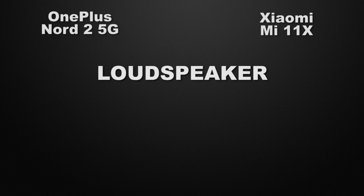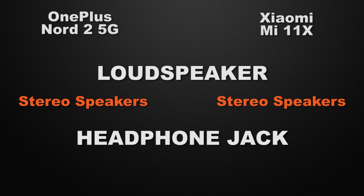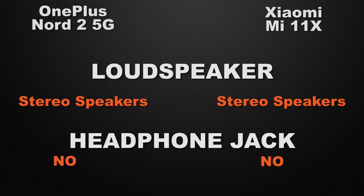Let's talk about the loudspeaker of the devices. Nord 2 comes with stereo speakers, whereas 11X has stereo speakers too. So it's a tie here. And about the headphone jack of the devices, Nord 2 does not have any 3.5mm headphone jack, whereas 11X also does not have one. So it's a tie.